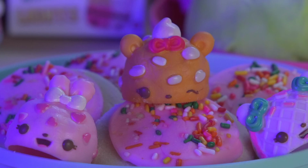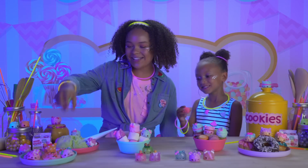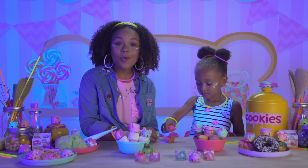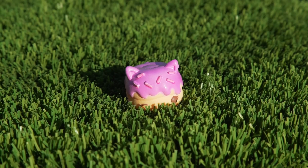Who should we do now? Let's do Sugar Chip. I bet he has a sweet color change. Let's do it. Ooh! His chips turned purple. Yum. Tasty morsel. UV light Nums also color change outside in the sunlight.